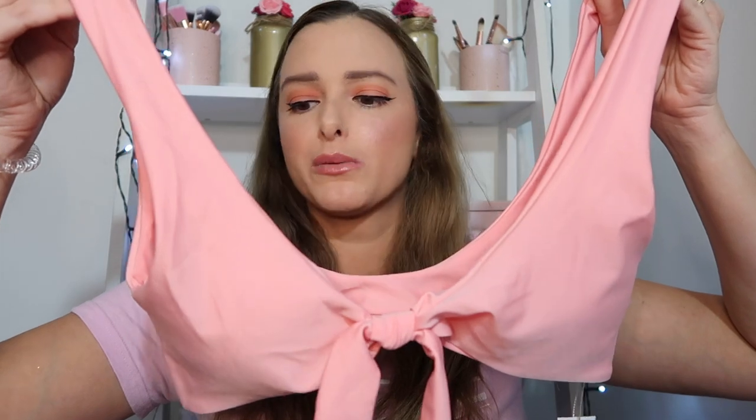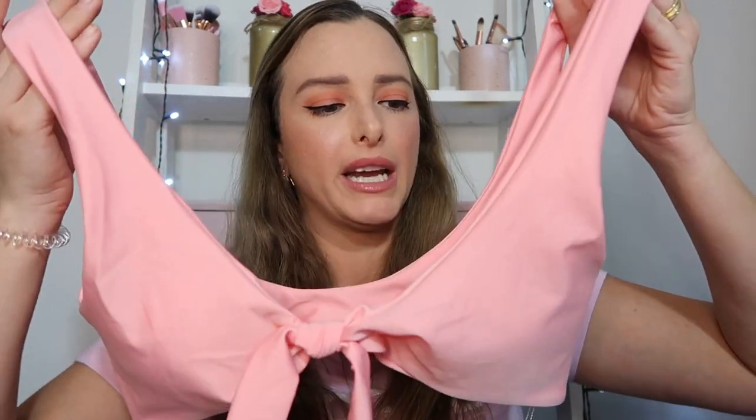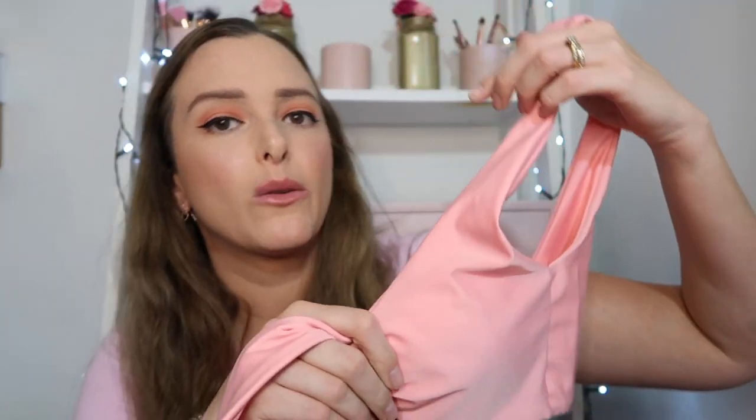But I just thought this color was really flattering. It's more of a peachy pink than a baby pink. Lighting isn't really doing it justice, but it is very peachy colored. I just think with a nice tan, this is going to look so great through summer.